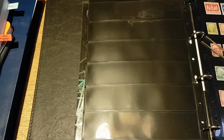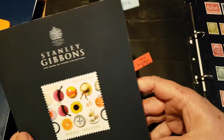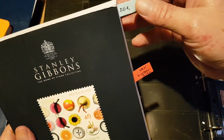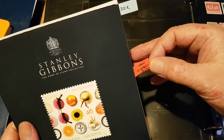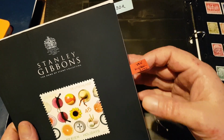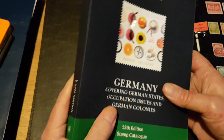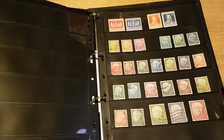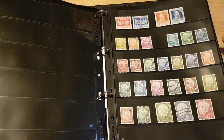Now, today, all I've been doing is sorting stamps and going through catalogue. This is my Germany catalogue, my Stanley Gibbons. As you can see, I put some little page markers in here. DDR, I've been through some of the DDR stamps. There I put the von Hindenburg. I was looking at the von Hindenburg stamps, amongst others, which are in this binder using stock pages. This is a temporary home for these stamps.